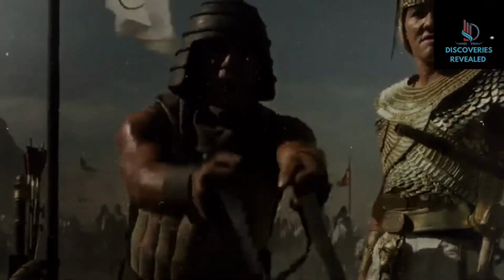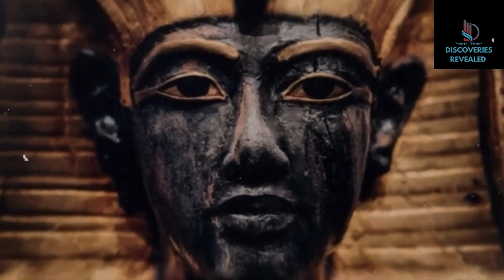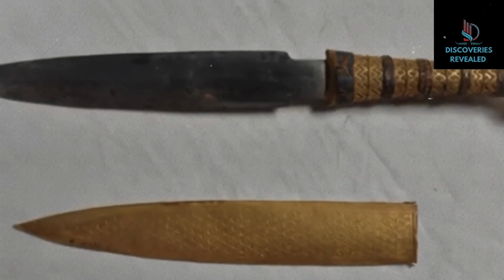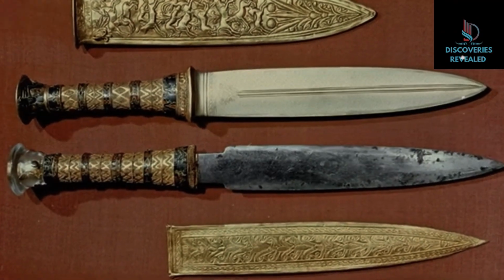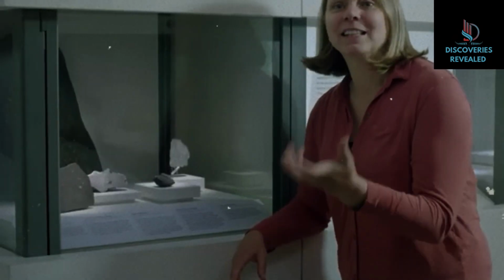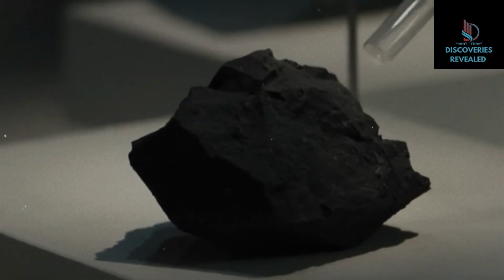The ancient Egyptians did not smelt iron. That technique would not become widespread until centuries after Tutankhamun's reign. The presence of iron, especially a finely crafted blade, raised eyebrows among historians and archaeologists. The mystery deepened when it was revealed that the iron used in the dagger came from a meteorite. This discovery added a new layer of intrigue. How could the Egyptians have forged such a sophisticated artifact from something so unusual?